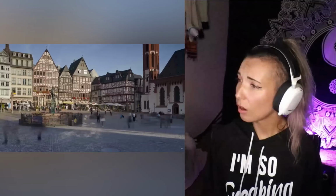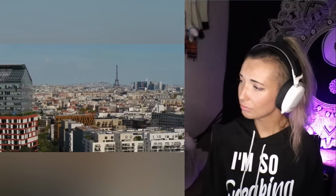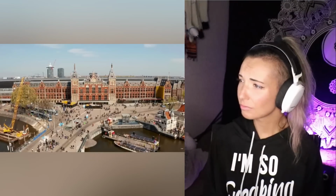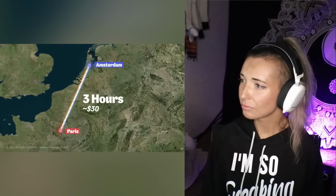But anyway, what Europe and also the European Union has achieved is pretty remarkable, as it's hard to think of another set of such diverse countries where you would be able to travel so freely, in an efficient and inexpensive manner. I mean, you can literally get from Paris to Amsterdam, for example, in just 3 hours for around $30.